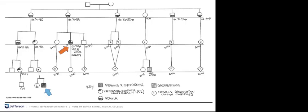And because her daughter, let's say she mentioned, oh, I have a distant relative with autism or Fragile X. As you see, the person with the blue arrow, that's the only person in this family history that has Fragile X.